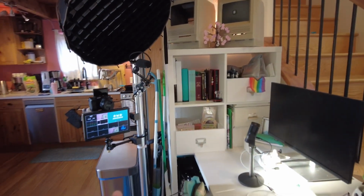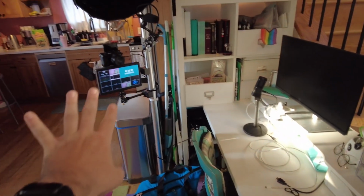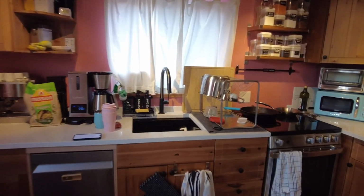Yeah, the whole live streaming kit is set up now. Most of the gear lives under there. And then it's just the little mic and cameras and screen up here. So you did a live stream just the other day. Anyway, back to the kitchen.